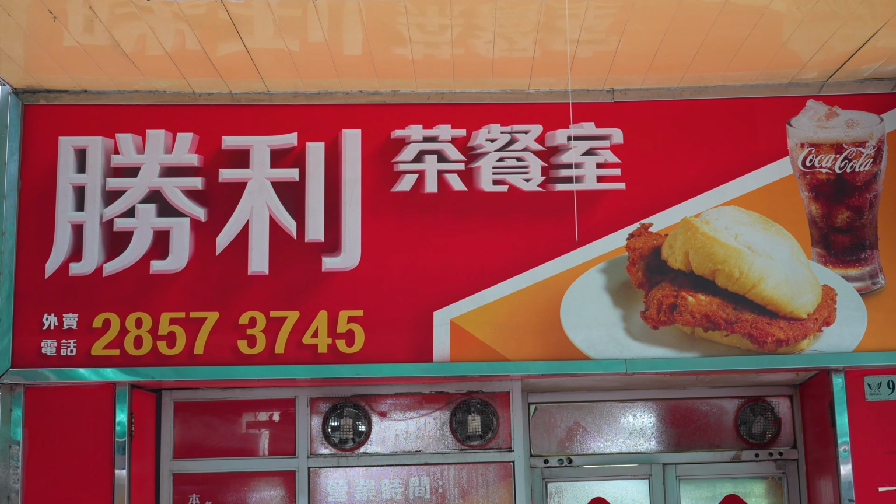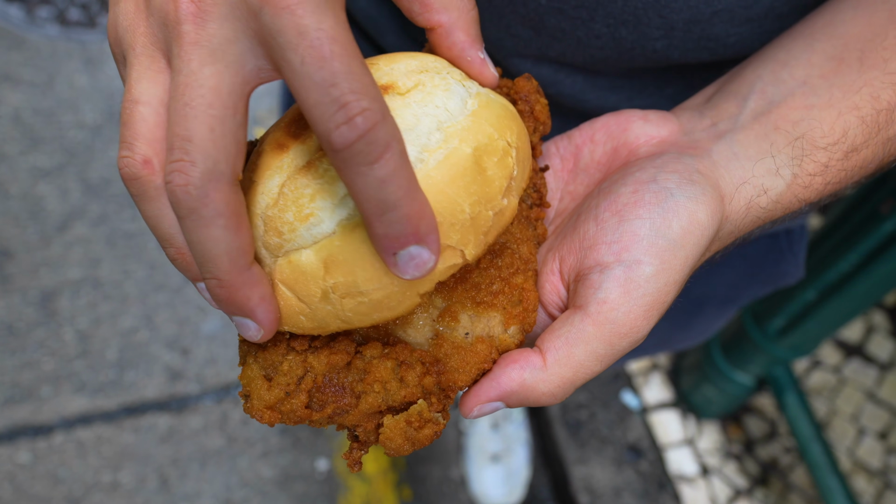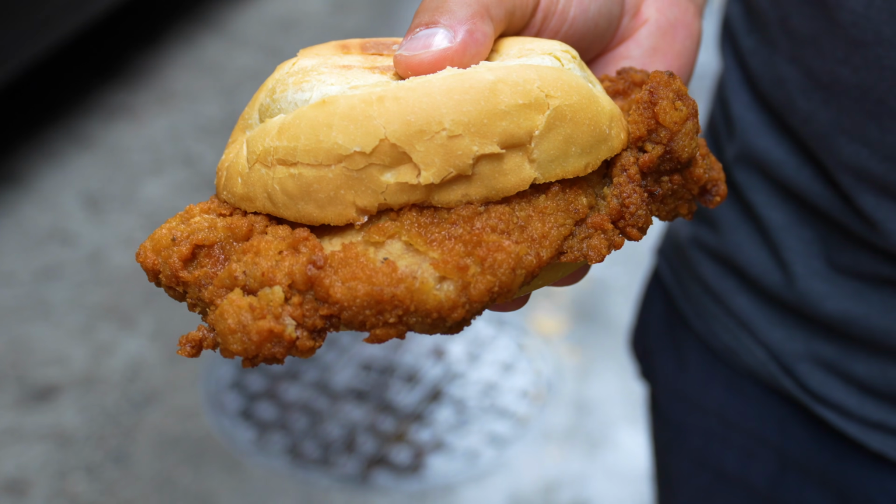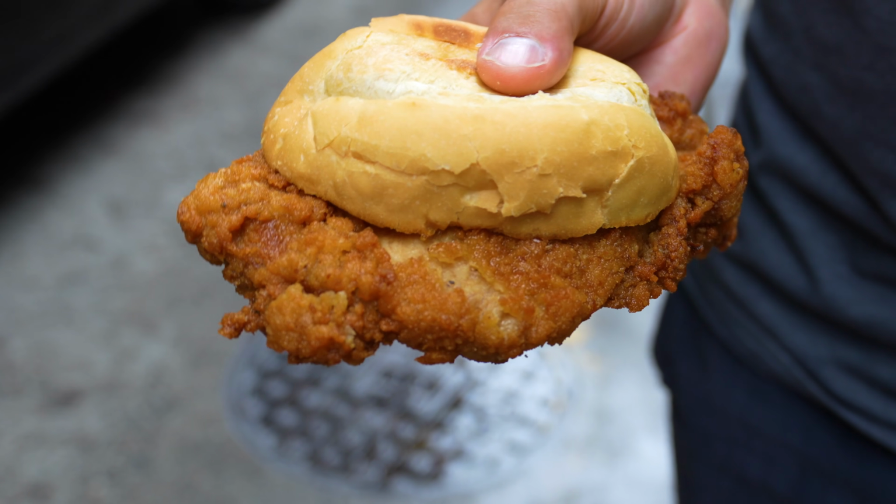You can find the pork chop bun at tons of restaurants here in Macau. That place, really authentic, old school shop. They do an amazing fried pork bun. And even though it's got like bread on the outside and then it's breaded pork chop, it's still so delicious. It's a little bit of a carb overload, but awesome.